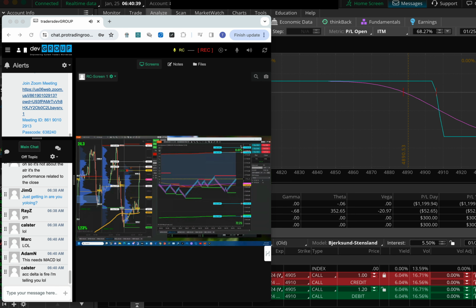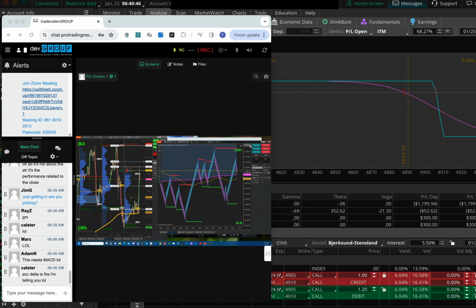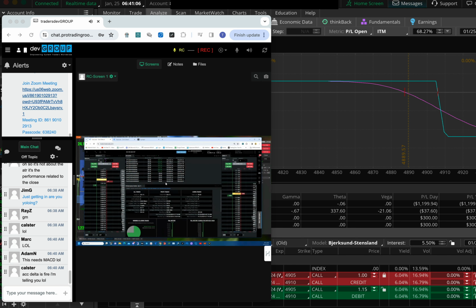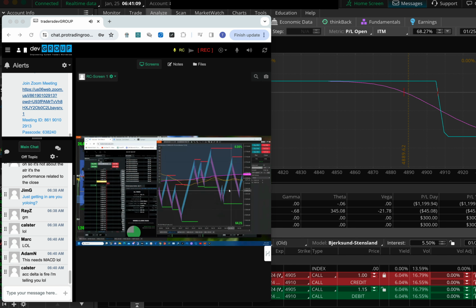Order filled. Order filled. All right, here we go. Let's see if the Russell can hit target. I will short some NASDAQ if it pops up to the plus twos.